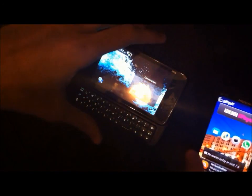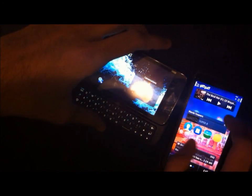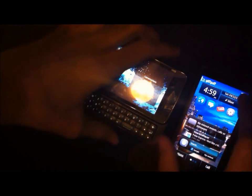The E7 on the other hand has a non-removable 1200 milliamp hour battery, which should theoretically give you 5 hours of 3G talk time and 450 hours of 3G standby time.